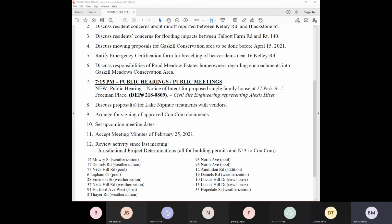I will inquire about April 22nd having it at town hall, see if I can reserve that room. Okay. And see if Dan's available too. He's a big part of the puzzle there. Yeah, I understand, right. Okay.